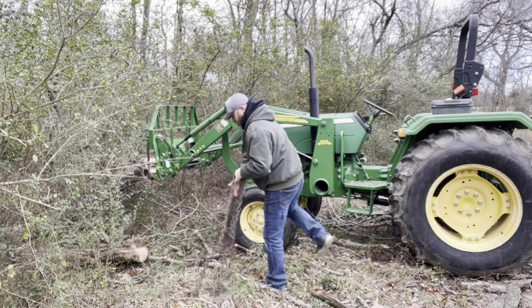Actually, that piece right there is starting to get punky. They call it pithy. So we'll put this on the splitter, or I'll have a boy split this. Jack has decided that he likes to split firewood, which I'm all for because I don't have to do it.